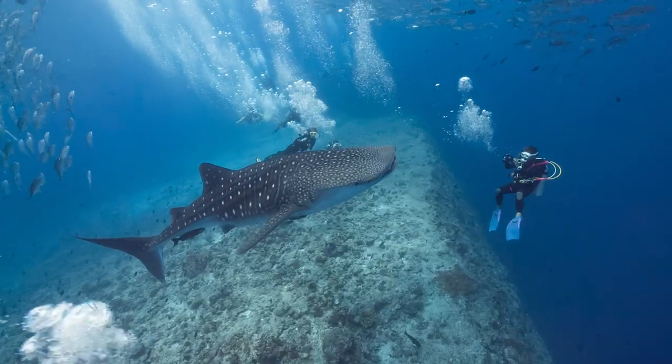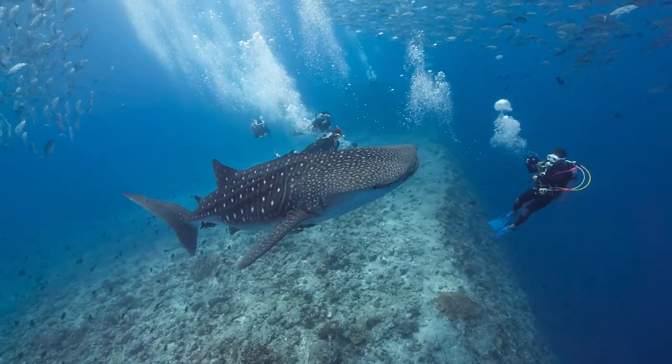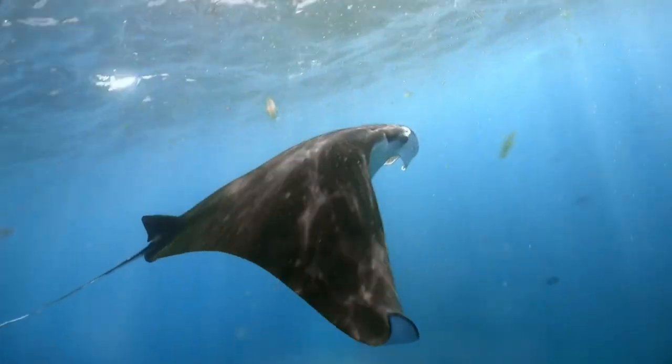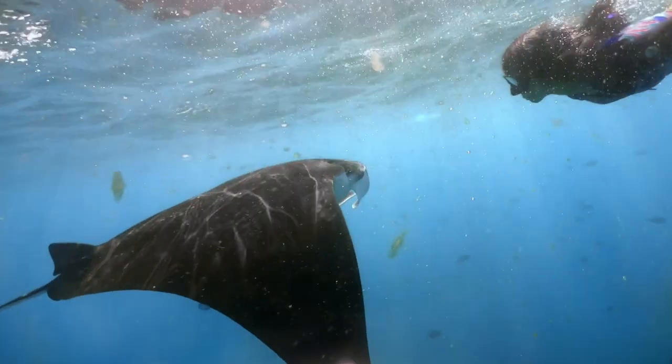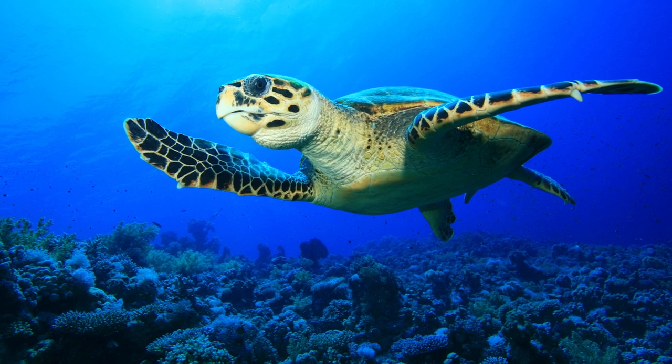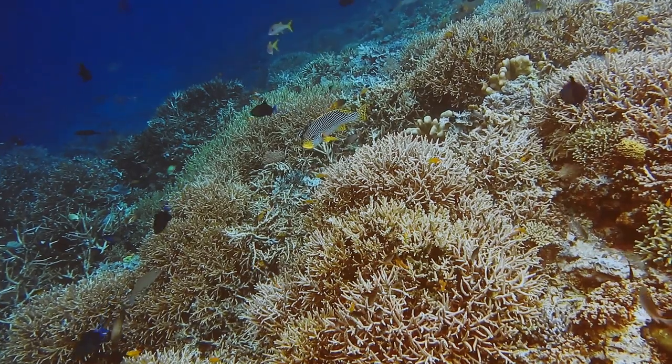The reef is renowned for its close encounters with the whale shark, the largest fish in the sea. The reef's crystal clear waters are also a haven for manta rays, hawksbill turtles, and over 500 species of colourful fish.